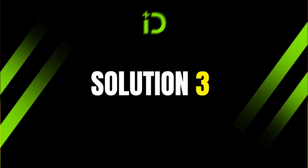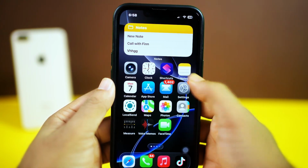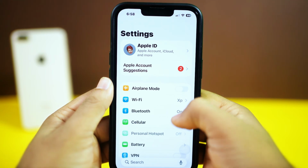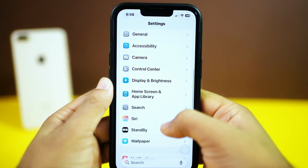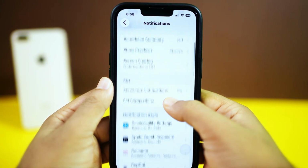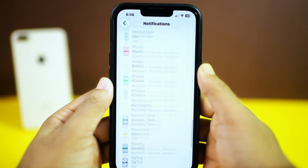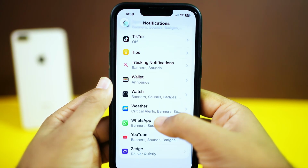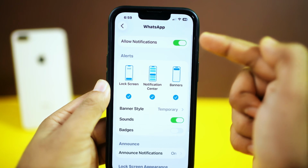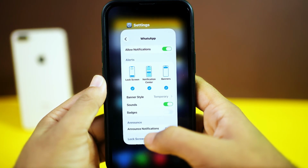Solution 3. Allow notifications on iPhone. Open up the Settings app on your iPhone. Scroll down a little bit. After that, tap on Notifications. Scroll down again and find the WhatsApp app. Tap on it. Now simply toggle on the Allow Notifications option. Hope your issue is solved now.